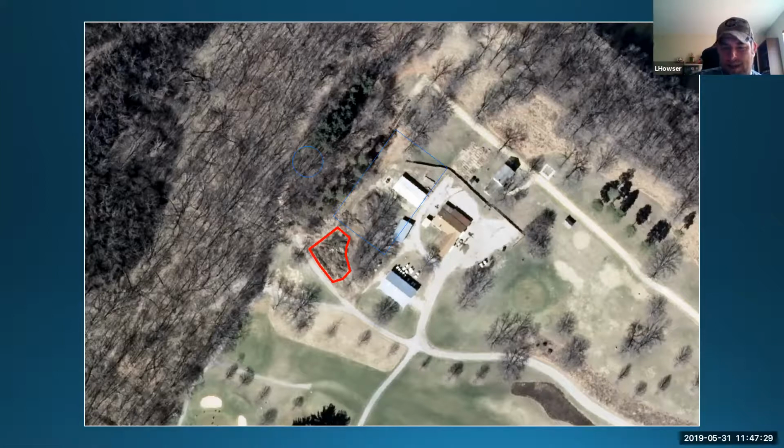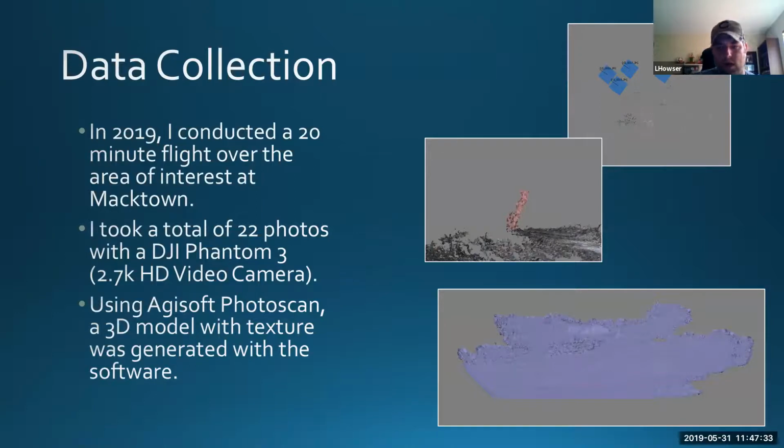So I have a general idea of where the excavation was. All right, so now field work. I did some data collecting. I got a work permit to go out and conduct a 20-minute flight over the area of interest.